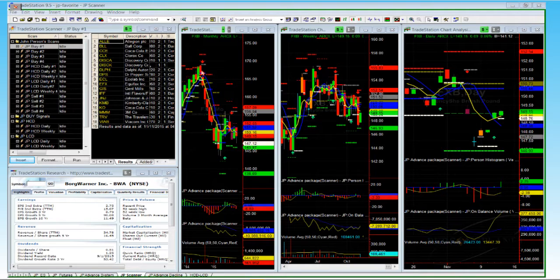And basically, if you're trading stocks, or if you day trade and you have a watch list and you have a scan setup, just call them what they are, so that you'll have different desktops. And I have multiple desktops.